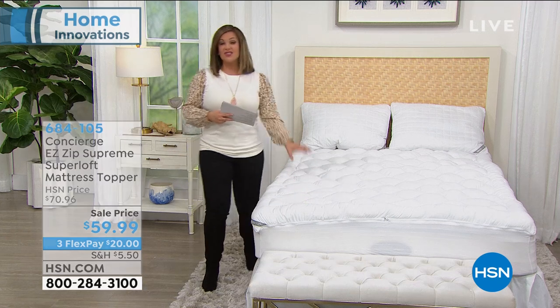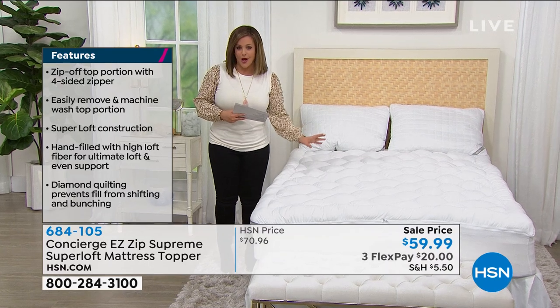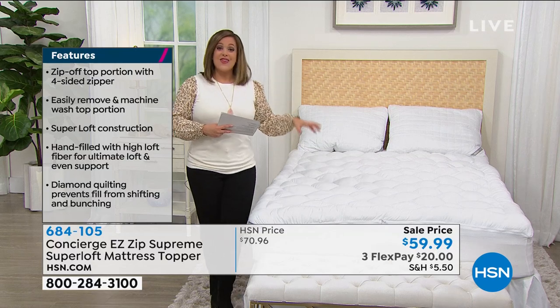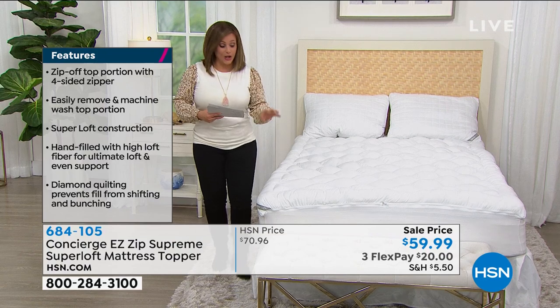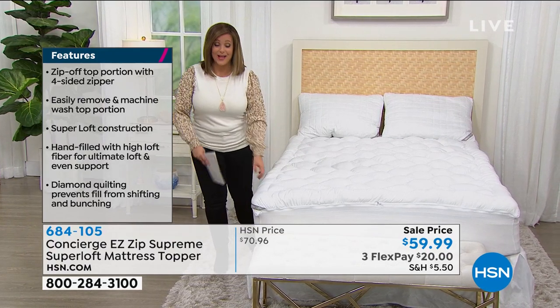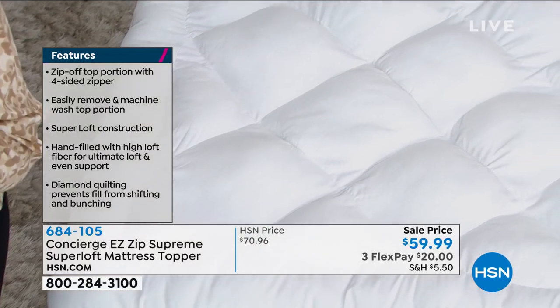And then the most loft that we do, we've doubled our already lofty loft, Super Loft, right? Try to say that three times fast. This has 24 ounces of fill per square yard, and they're all hand-stuffed pockets. So it's like you're drifting away on a cloud every single time you get in this bed, and you know you're sleeping on a cleaner bed, a cleaner mattress.